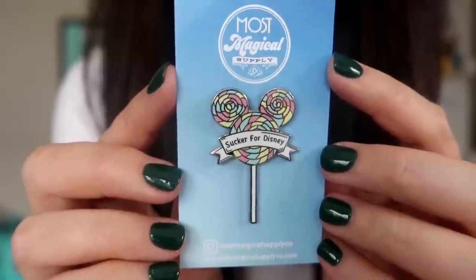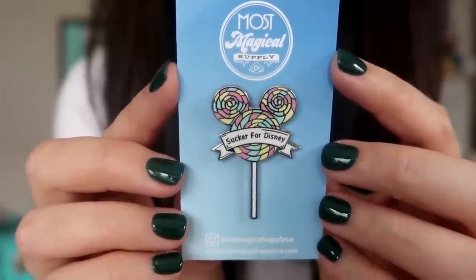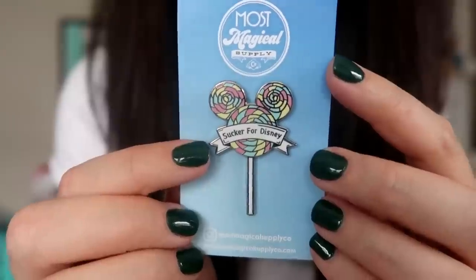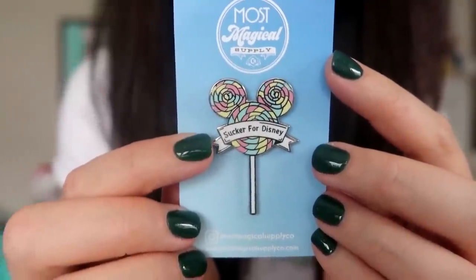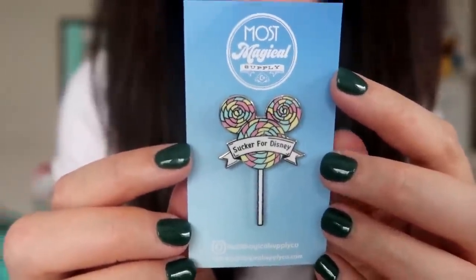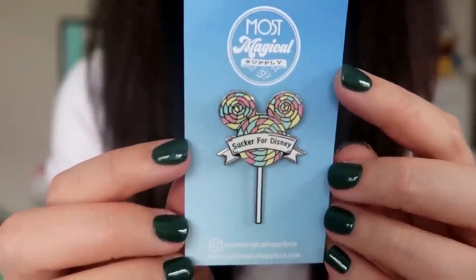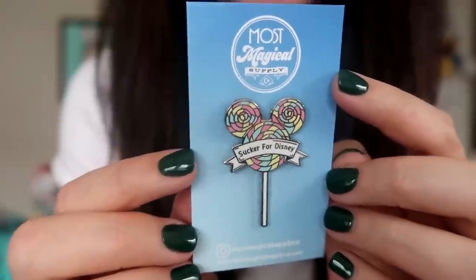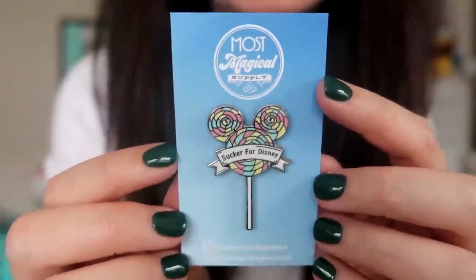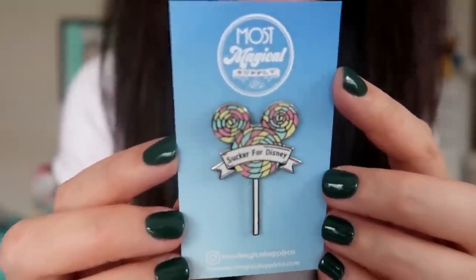And the final pin that she sent me is this lollipop pin. It's a Mickey-shaped lollipop, and it's very clever. It says sucker for Disney across the front. Truer words were never spoke. I am definitely a sucker for Disney. I will wear this as a badge of honor. The ultimate sucker for Disney probably is me on this channel, but I do love this pin.